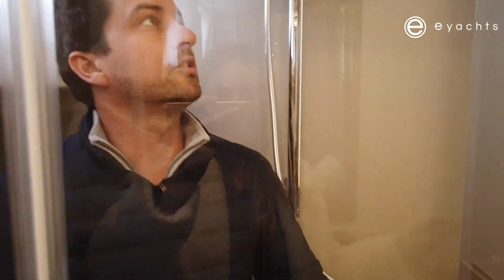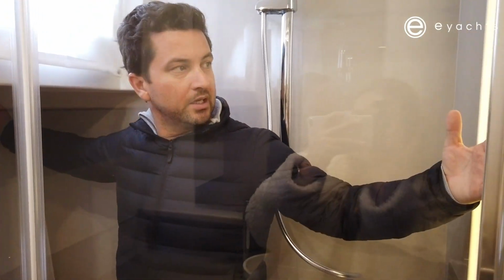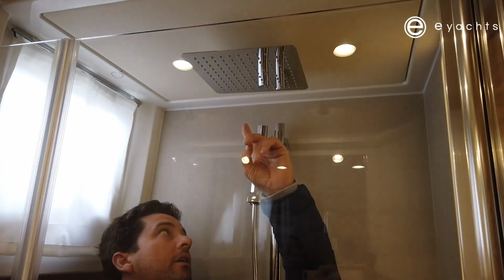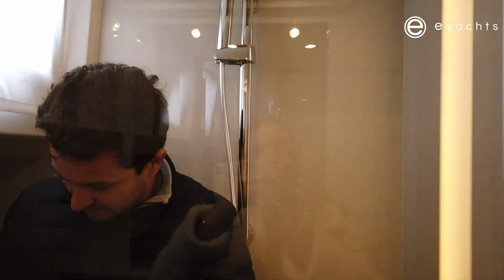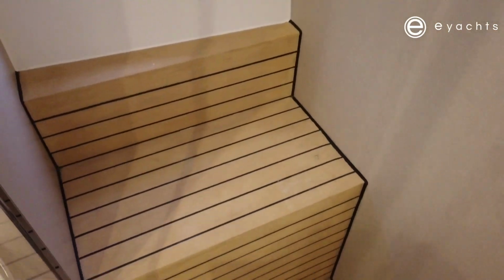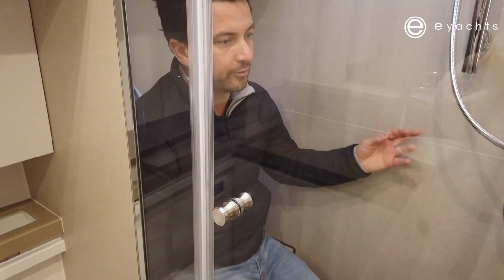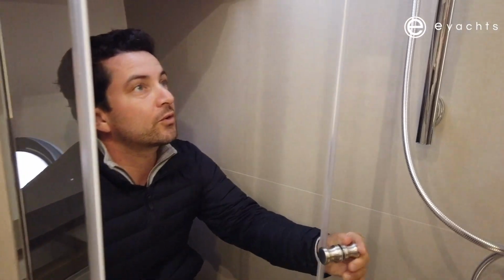So this is the master shower, and it's going all the way to here. Oh, we got a rain shower head, and this one, I'm not sure if the other one had that. This is all illuminated behind here, and you can shower at sea. So if the boat's rocking around, you can still have a shower in here. That's good. And this is all teak. Not sure what this material is. It's definitely waterproof, but it looks like quite fabric. Plush, doesn't it? It looks quite luxurious.